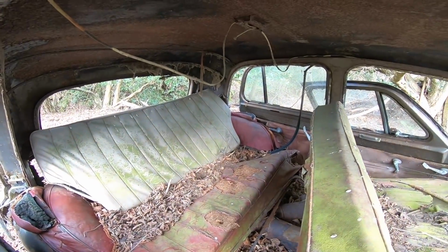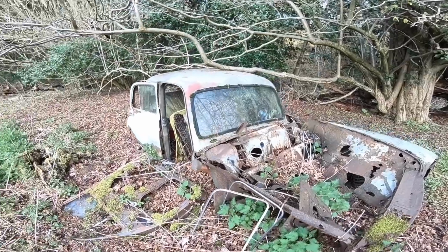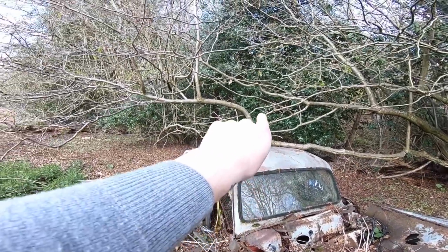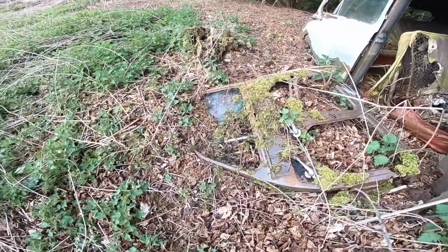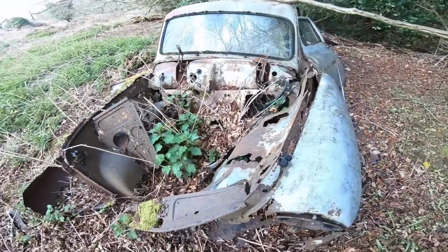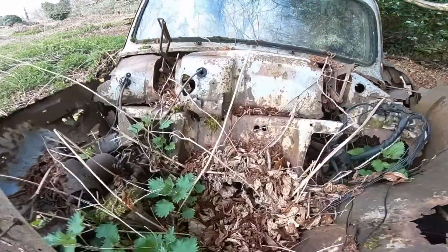Same story, inside looks like everything would have been there. Obviously it's not now, but look how the tree has grown along and then decided that actually it can rest there a little bit, and then it's got some more strength to go out. There's no engine in this, there's still a transmission though, still a gearbox. You can just make out the bell housing.